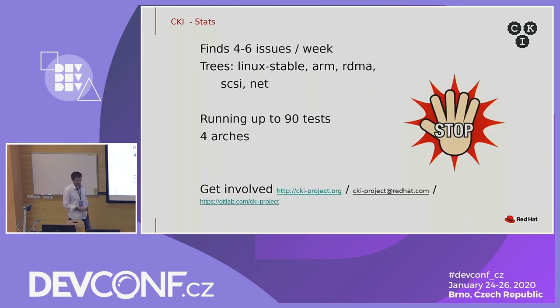Some stats we got going on here. We've been plugging in. We do a lot of work on CKI on Linux stable, ARM, RDMA trees. We find about 4 to 6 issues a week. And we're running up to 90 tests on various subsets of that on 4 different arches. So we've been finding good stuff. We're looking to expand it. We're trying to get more trees involved, more test suites in there, and expand this stuff. But we're making good progress. We're impacting the community and stuff like that.